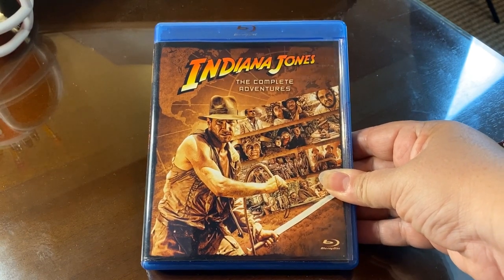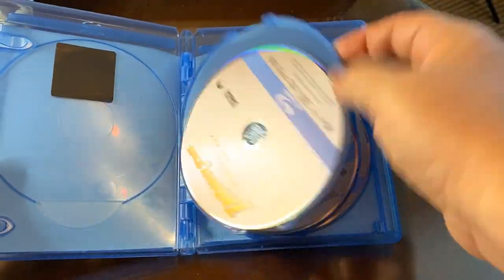Indiana Jones. This is just the box set in a custom cover case.